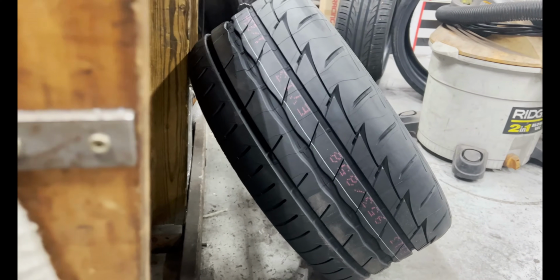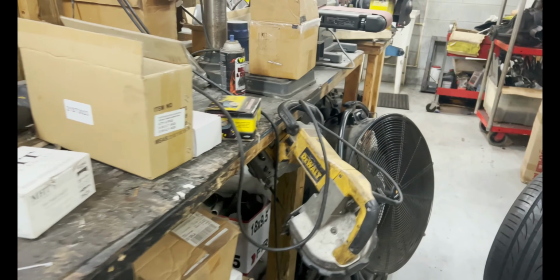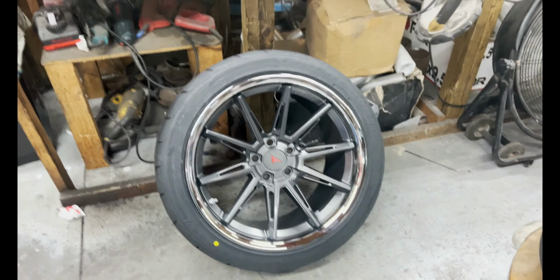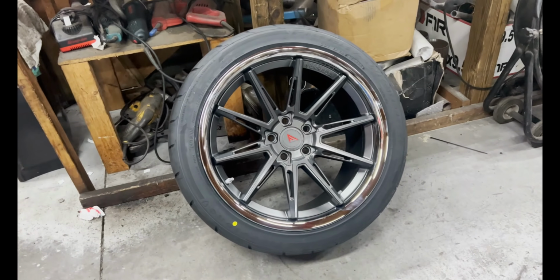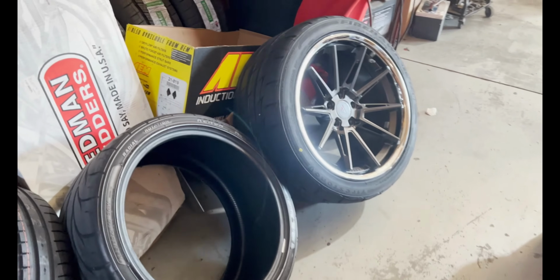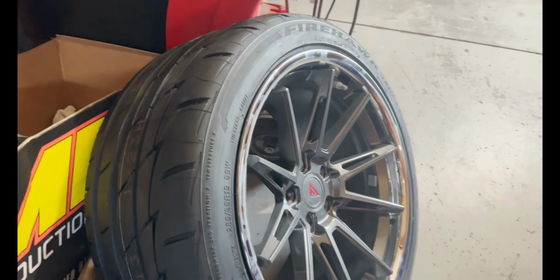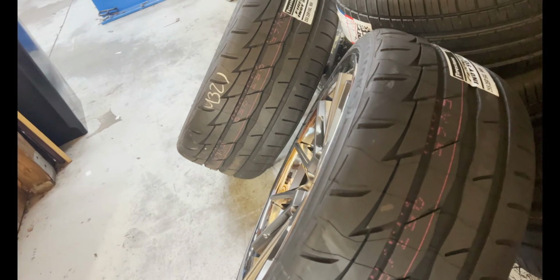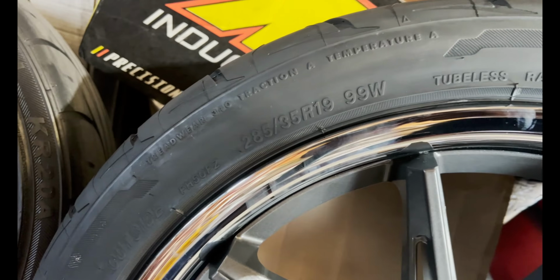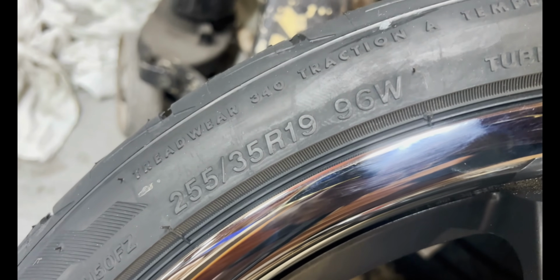There's one wheel right there. Y'all ready to see the ice? Woo! There they are. And the other three are right here. These are Ferrata CM2, and they are staggered. As you can see, these are more concaved than these right here. These are the fronts, and that's one of the rears. 285/35 in the rear, 255/35 in the front.